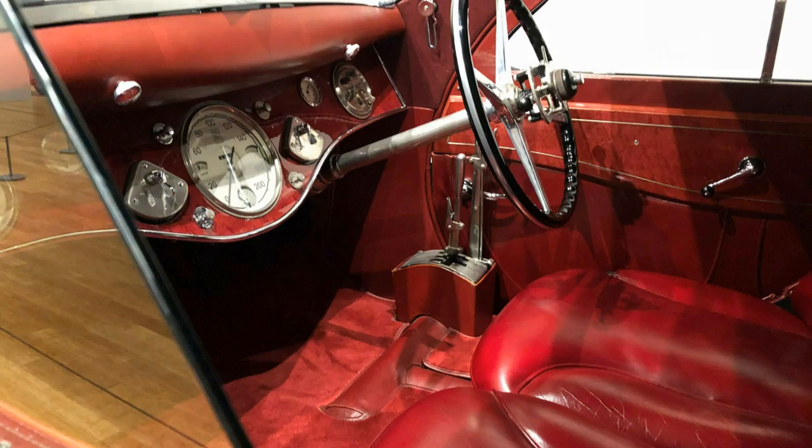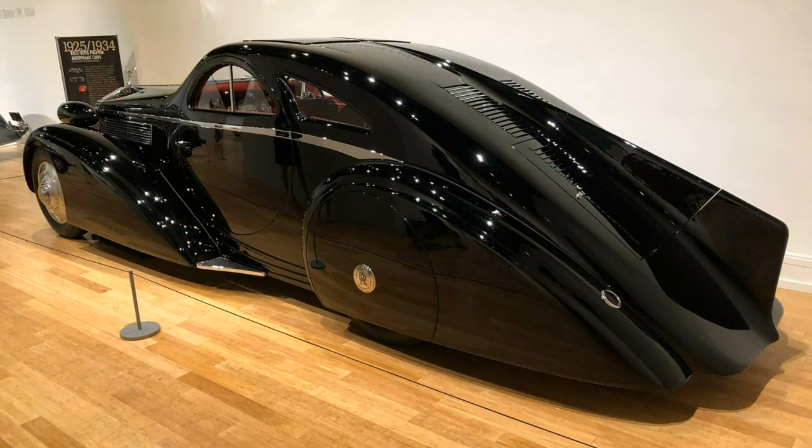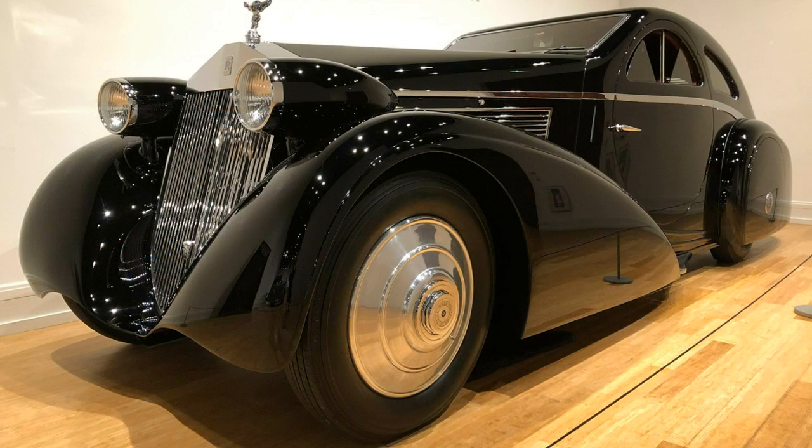And when it was restored, they left the bumpers off, which is probably just as well, because we never would have fit it in the museum. We measure everything to get these cars in. But I woke up a few nights before the installation thinking, oh my God, what if we can't get that car in? And it's sitting there on the loading dock. I think we can do it, but I really was concerned. And when I got to the museum, I became even more concerned, because it looked to me as though the museum had shrunk since I'd visited the last time.